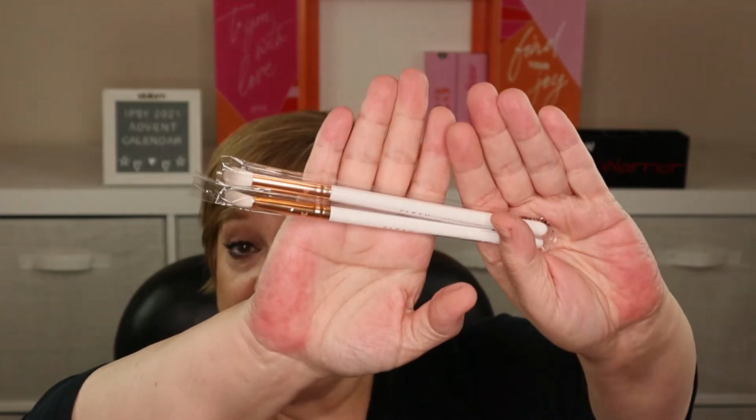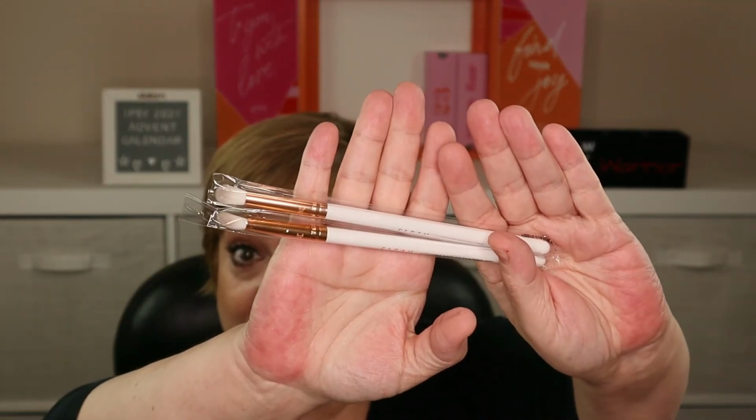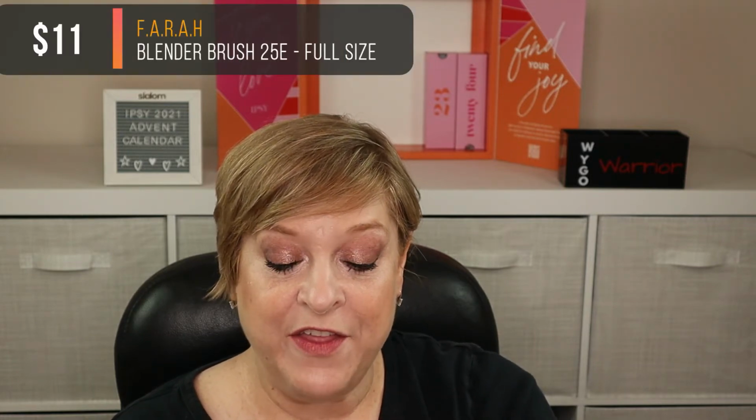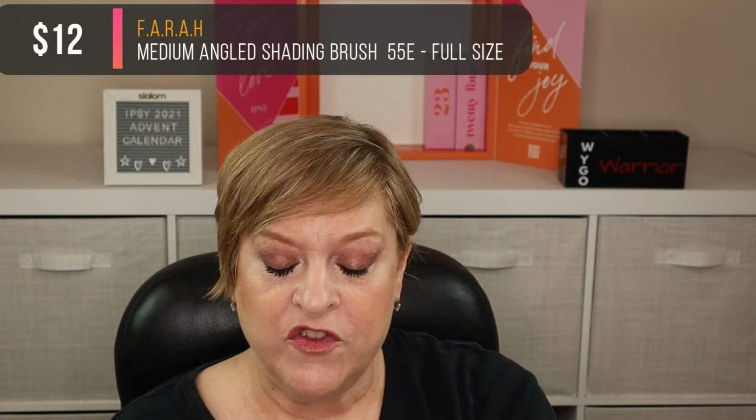Okay, we got 2 eyeshadow blending brushes from Farah. One is the Blender Brush 25E and the other is the medium angled shading brush 55E. The brushes are very soft. They feel synthetic. The handles are quite light, but I love a good brush, particularly eyeshadow brushes. All right, on to day 23.